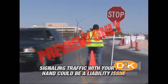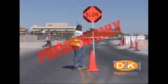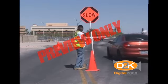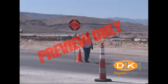Face traffic and turn the slow paddle to face traffic. Hold the slow paddle in a stationary position with your arm extended horizontally away from your body. Do not wave the paddle around as it creates a confusing message.